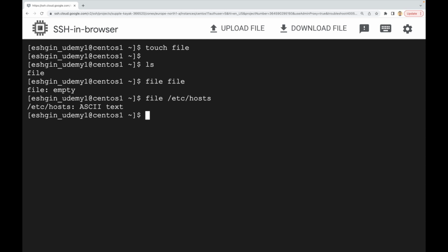Let's say that you want to create a lot of files. Their names will be similar, for example, file 1, file 2, file 3, file 4. There's a way that you can use the touch command a lot of times, for example, touch file 1, touch file 2, touch file 3, and so on. But there is also one easy way to do that.